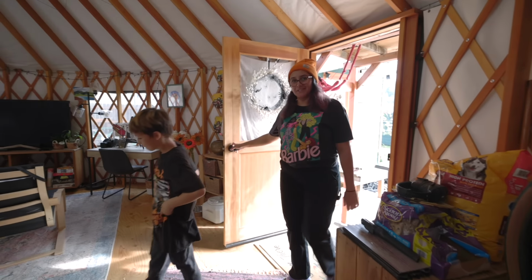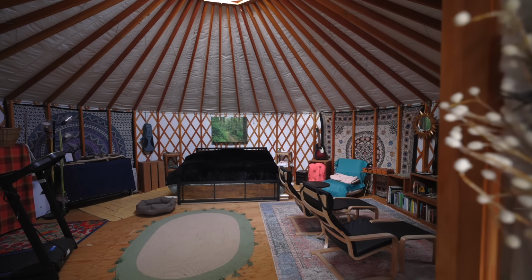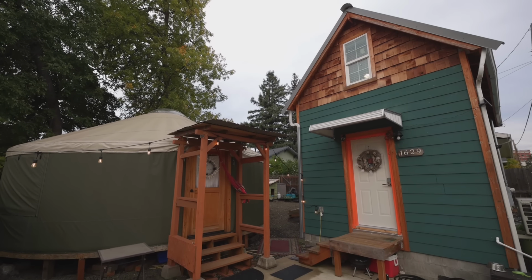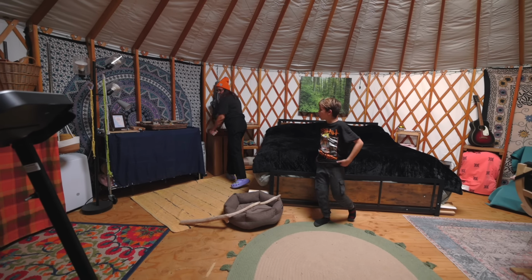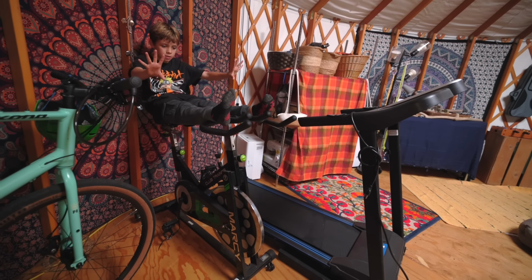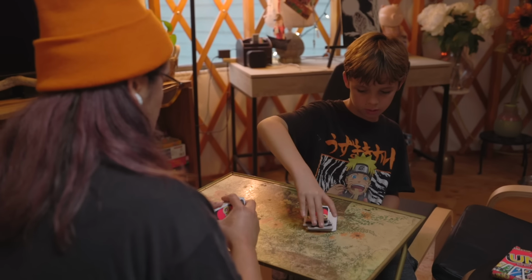Welcome to our yurt. This is a 24-foot yurt, and we got it from Pacific Yurts in Cottage Grove. So the tiny house is our main living space, and we have the yurt as a hangout spot. So I get to do art in here, I can work out, or we can hang out and watch TV, or I can watch TV in the tiny house and he can watch TV out here.